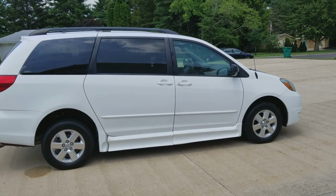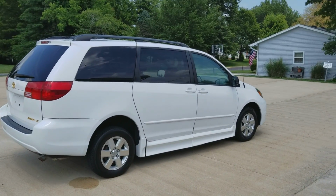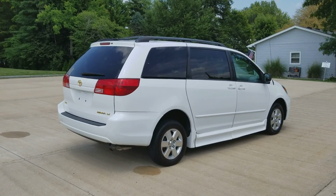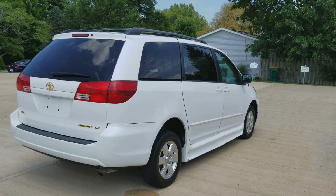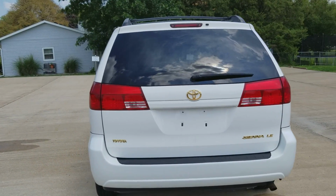We do have the van running because it's like 110 with the heat index today. It's very hot outside. Thank goodness the AC works great. But as you can see, this van is in very nice shape, very clean. The paint is nice and shiny. There's no body damage. The bumpers are in great shape, and I'll do some close-ups here once we do a complete walk around.